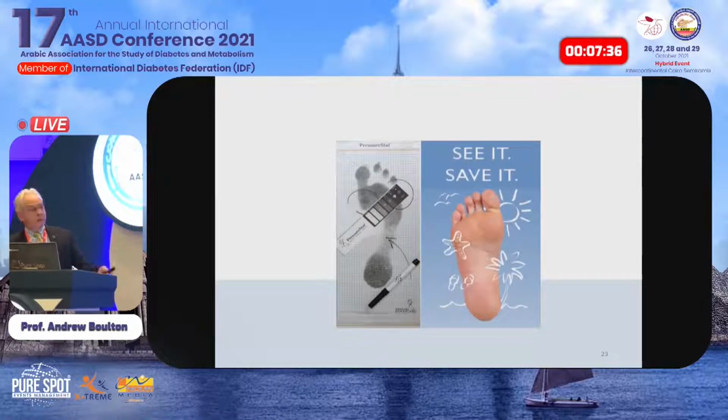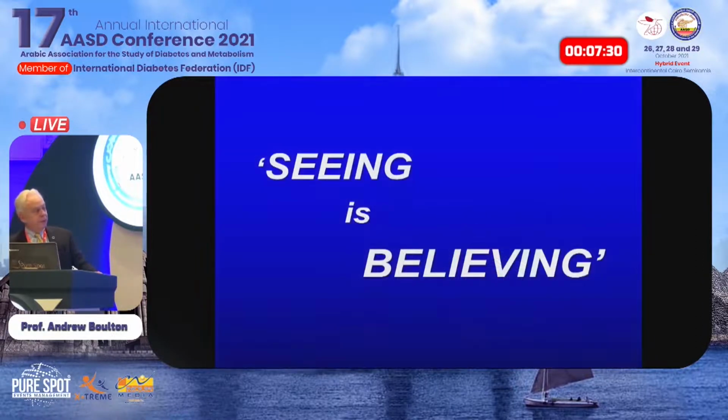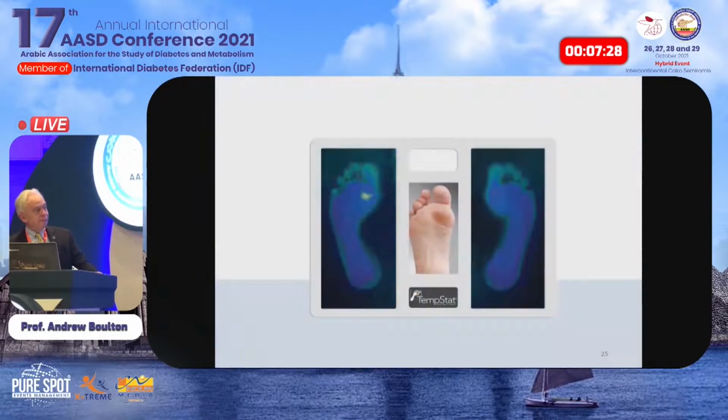So smart technologies, I've shown you, can be temperature assessment or continuous pressure monitoring. See it, save it. Here's a patient, this is a pressure stat. The darker the area, the higher the pressure. This can be given to the patient. So seeing is believing. This is the temp stat that can be measured like a bathroom scales, but it gives you the temperature assessment that the patient can see immediately via an app.